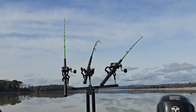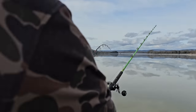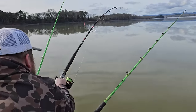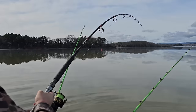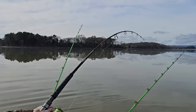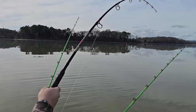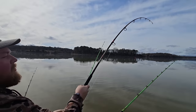Pass her back. You can get her. Get him. You got him? Oh, yeah. Getting some spinning rod action, baby. Oh, yeah. Big head shakes. Yes, sir. That's what we like to see. It's a good bend. Big old cat.